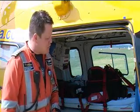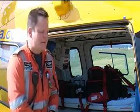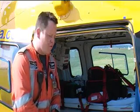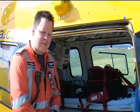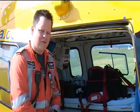If we need to take 2, we can in about 2 minutes re-roll the aircraft, and we have a second stretcher we keep in the boot so we can carry 2. In about 4,800 missions we've flown over 4 years, I think we've done that about 20 times now, but it really has been very handy when we've needed to on those occasions.